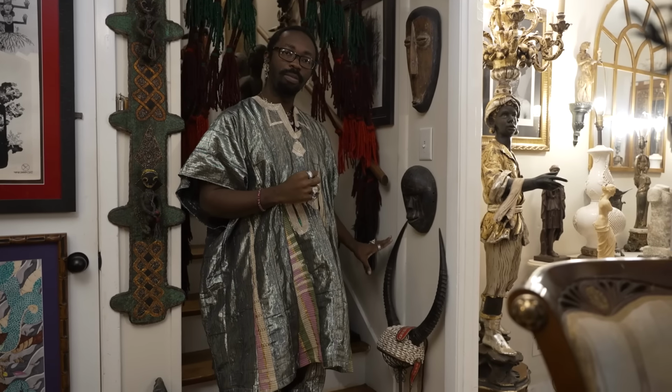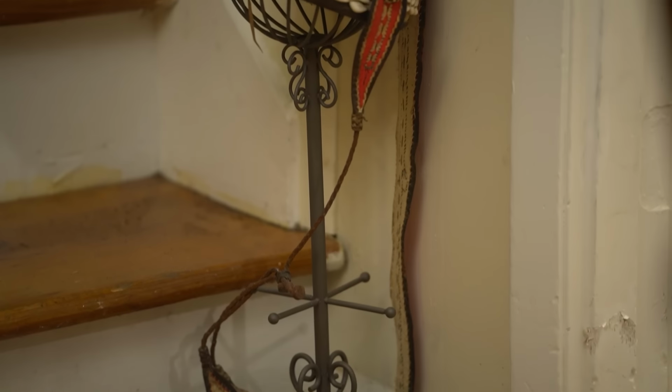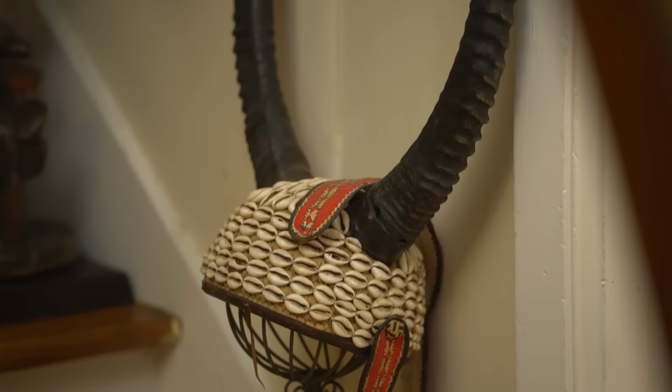And before we head into the hallway, I'll just highlight this one piece. This is a helmet from Togo. So it's antelope horns and basket weave, and it's got cowrie shells in it.